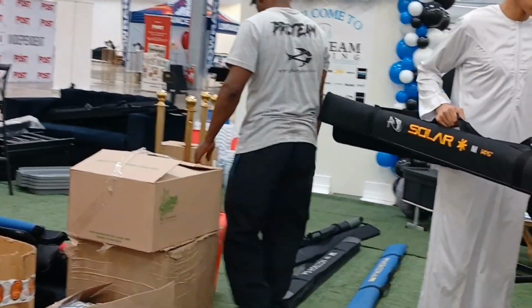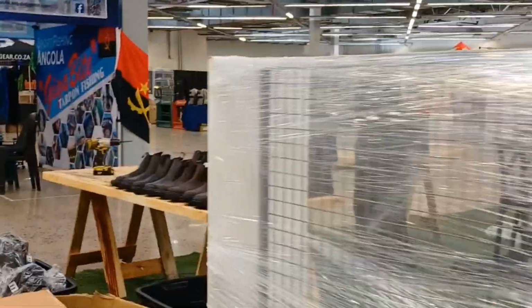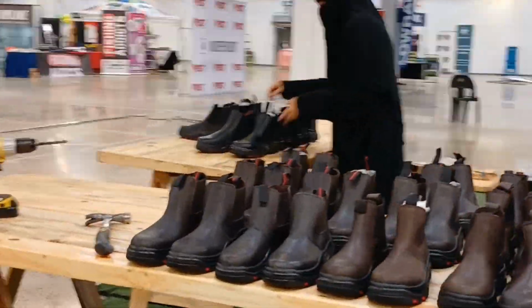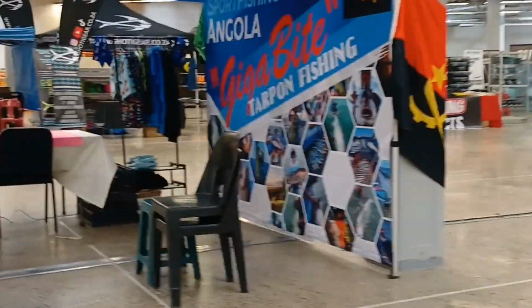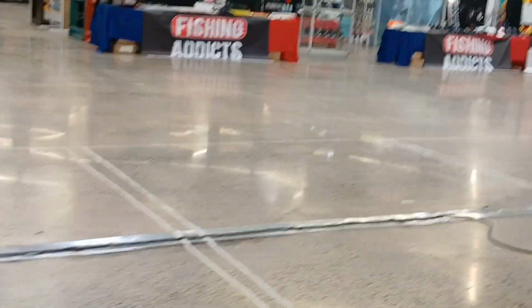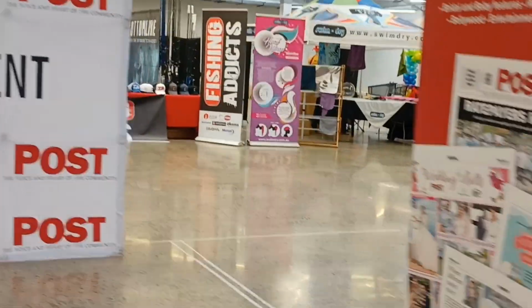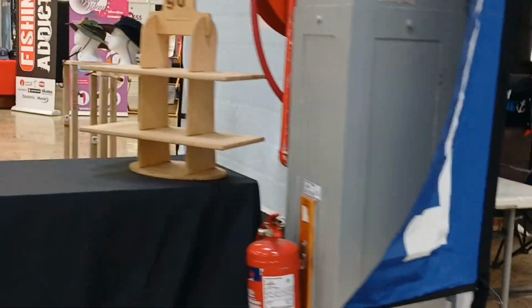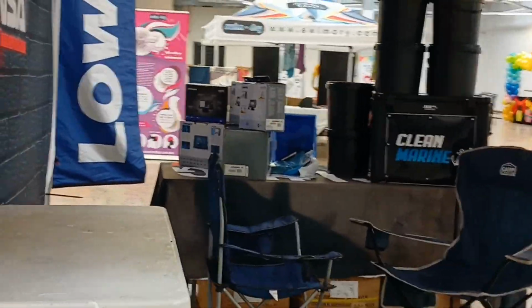Morning. It's the Protea angling team, guys. This was set up yesterday. There's going to be a few more things that is going to go on here, guys. I think it's going to be an easy setup. Independent newspapers. I think it's go fish in this little stand. Yeah, more stuff has come in here, guys.